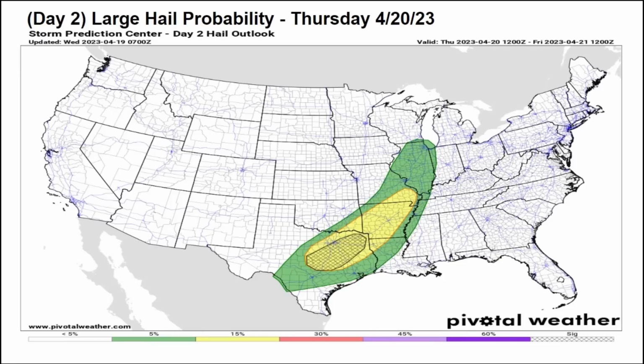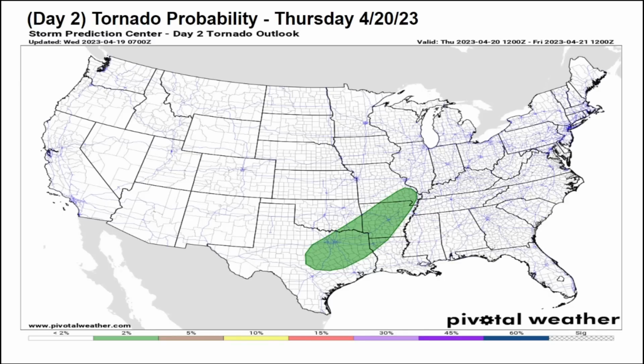That's your golf ball size or larger going through your Thursday evening time frame, and a 2% shading there for tornadoes across the Arklatex and getting down into East Texas. Again, this does include the Dallas-Fort Worth area, Little Rock, Jonesboro, and then down into the Shreveport area as well through that Thursday time frame.